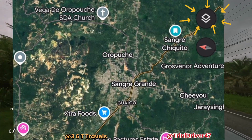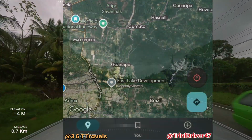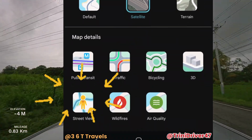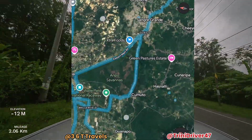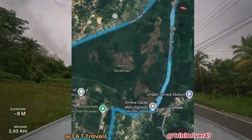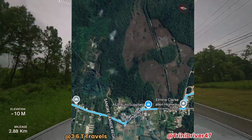Open your Google Maps, click this little drop down menu in the top right hand corner, click the little yellow man at the bottom called the Pegman. Yeah, that's your official name, Pegman. And all the lines will turn blue. Wherever there's a blue line, you click it, and you can look around there using Google Maps Street View. Just go there, click it.